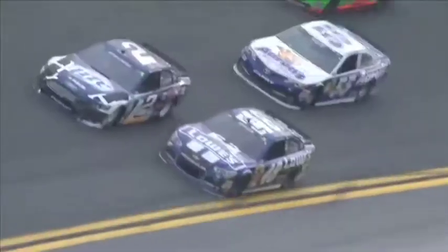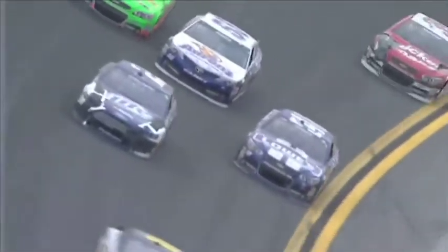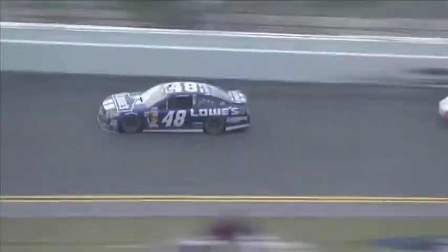Dale Earnhardt Jr. in another Hendrick Chevrolet SS finished in second place. Congratulations to Hendrick and Jimmie Johnson for their great start in 2013 in the NASCAR Sprint Cup Series.